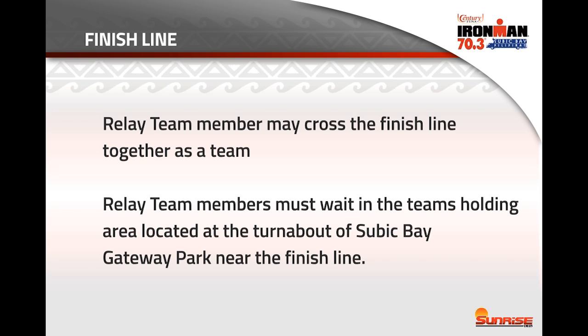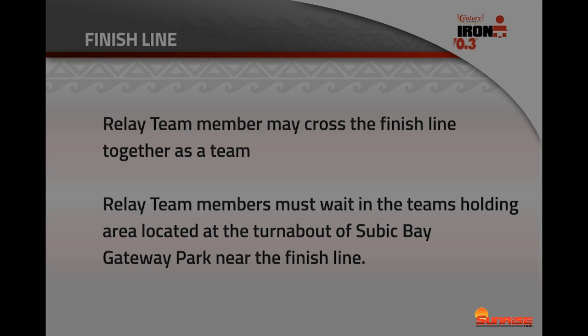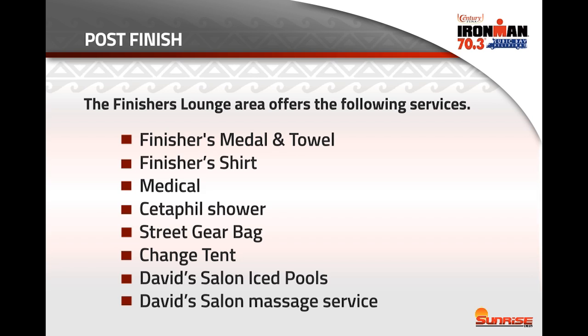Once you cross the finish line, there will be a range of services to aid your recovery. Finish line catchers will meet and support you once you've finished, escorting you to the secured recovery area. These personnel will present you your finisher's medal and towel and remove your timing chip. Please do not enter the recovery area with your timing chip still on.